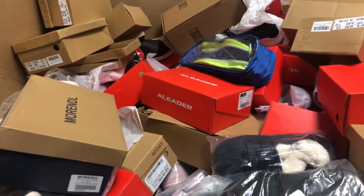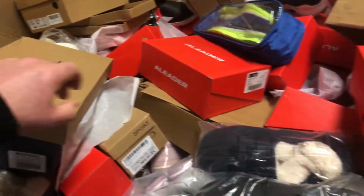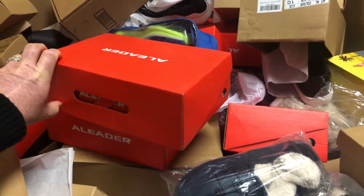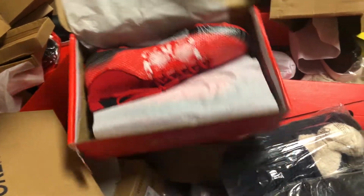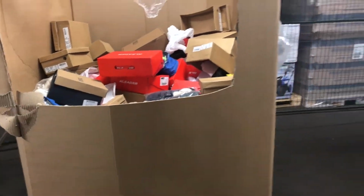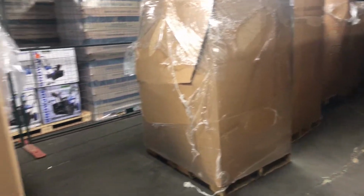And you can open up some boxes here and give you an idea kind of what they look like, what's in them. This is how they come. This is exactly how the pallets are. They come just like this. They look just like that. And there's the aisleway where they are, down that aisleway.